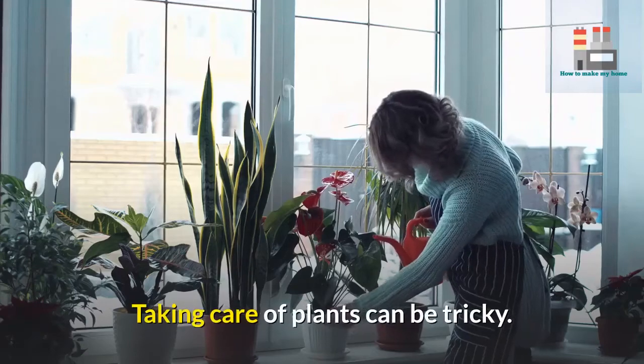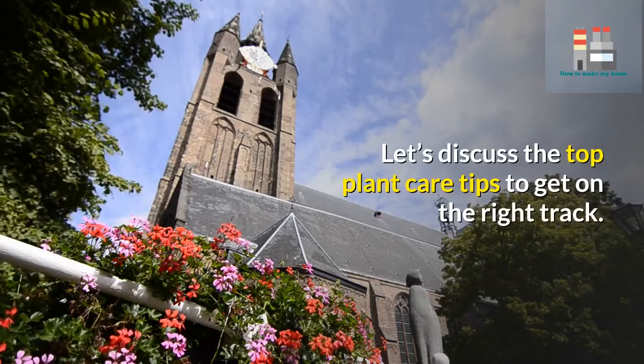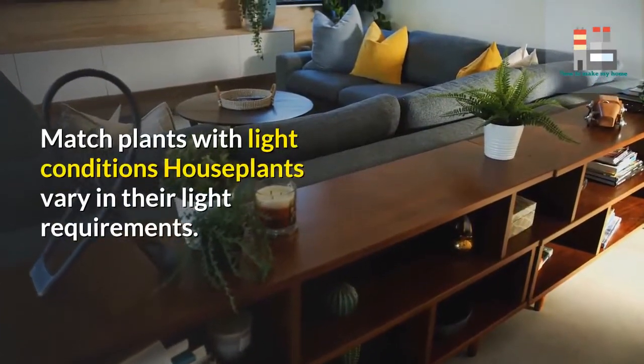Taking care of plants can be tricky. You need to consider multiple variables, such as lighting and watering. Let's discuss the top plant care tips to get on the right track. Match plants with light conditions.